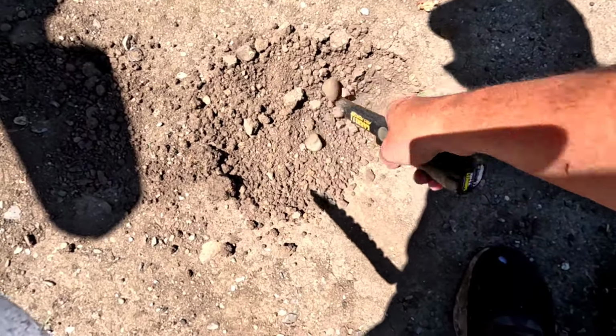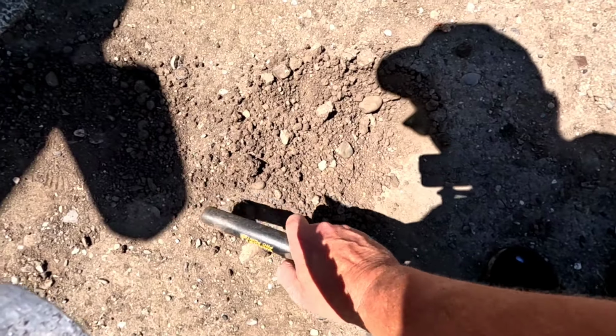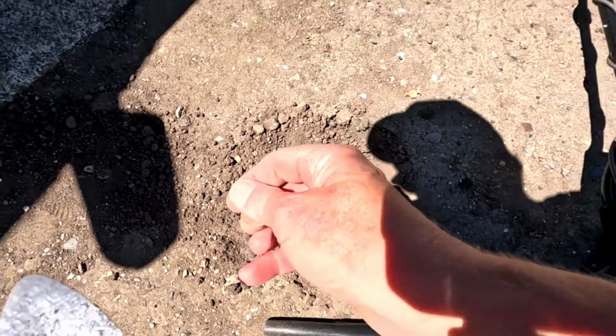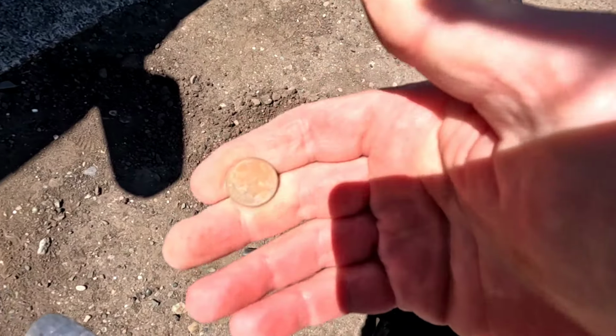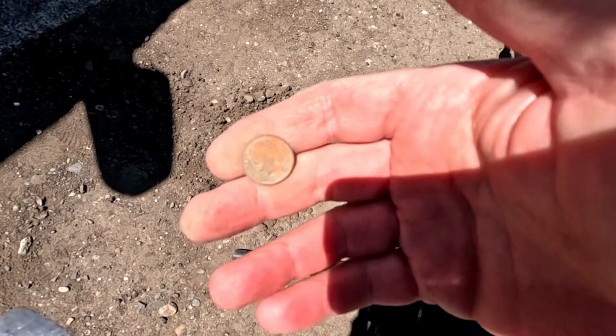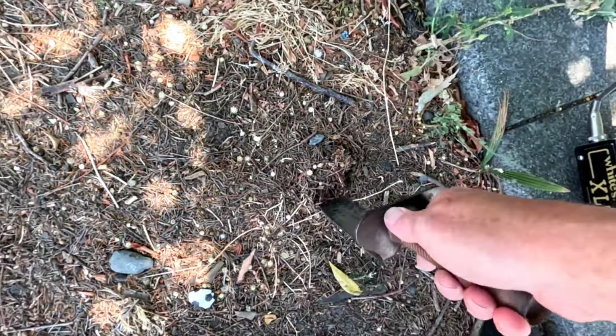Thought I had something in there. Oh, it's in the clump. All right, there it is, another dime. Look at the color of that weirdo. Very acidic soil. Here's another signal in the merciful shade.